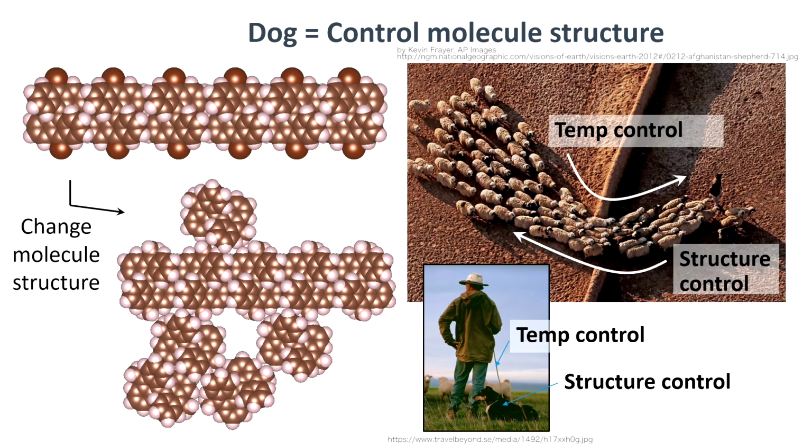So this shows you that using the structure control, using the dog, we can force the sheep to go back through the other way. Okay, we can go from having a nice ordered structure to a disordered structure. Now, is this useful for nanotechnology? I don't know, but it's good to know what tools we've got and how they work.